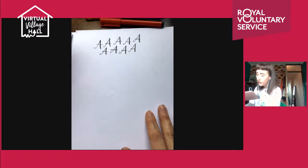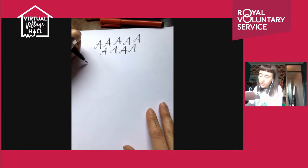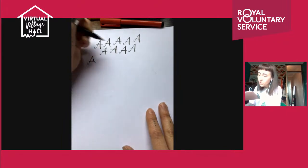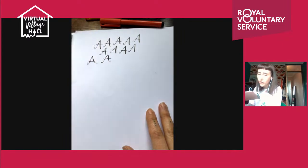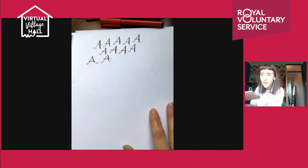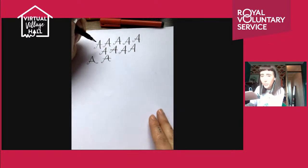So, what you might notice is that, for example, you might find that you like to go straight up and down at a slightly bigger angle. You might cross your A slightly lower down. There's all sorts of variations. You might curve the top of your A. You might curve the line across. And that's absolutely fine. The point is that you write the letters like I do, you copy, copy, copy.